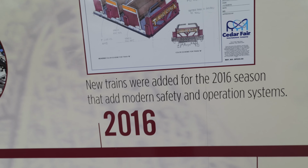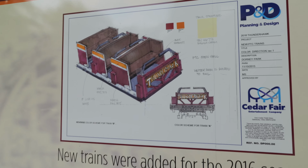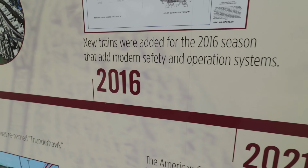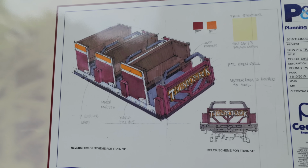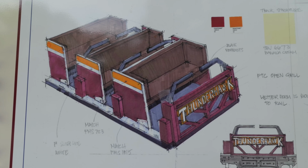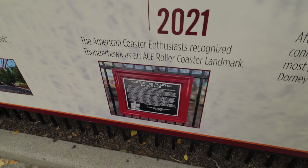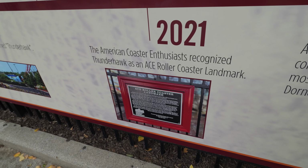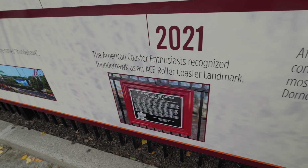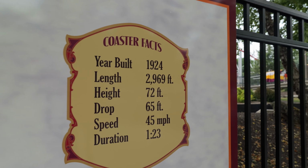Right at the bottom of the drop, it would make a quick turn, and it was no surprise it's not here today. These are the new modern PTC trains that they added in 2016. I am kind of bummed that they do the lap bars instead of the buzz bars now, but the train design otherwise is really cool. 2021, this is when it was recognized by ACE as a roller coaster landmark, and I think that does it for the timeline. I'm so happy that they added it here.